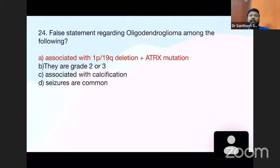Why? Because grade 2 and grade 3, yes, they are grade 2 and grade 3. They are associated with calcification and seizures are very common. But what is not true is, here it is 1p19q, which is being given rightly, but it is not ATRX. If it is going to have an ATRX mutation, it is going to be an astrocytoma.